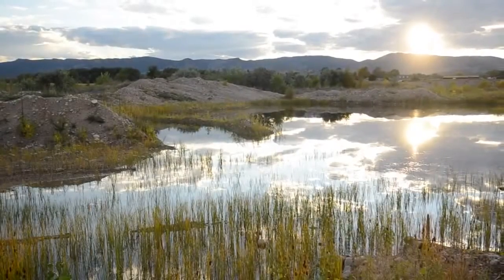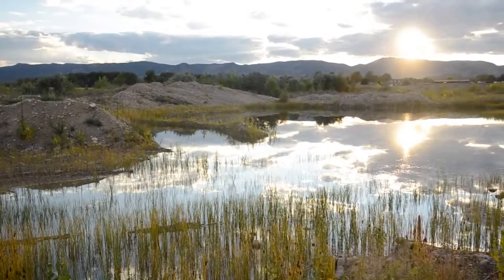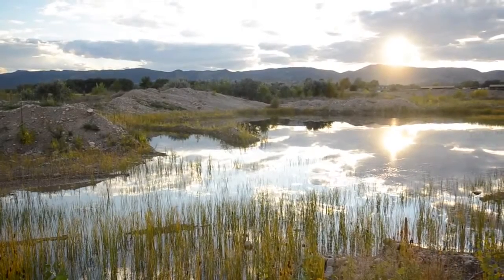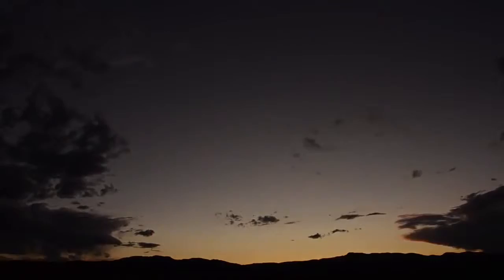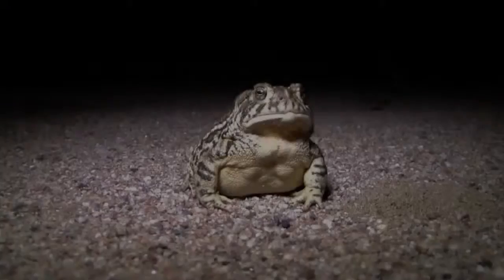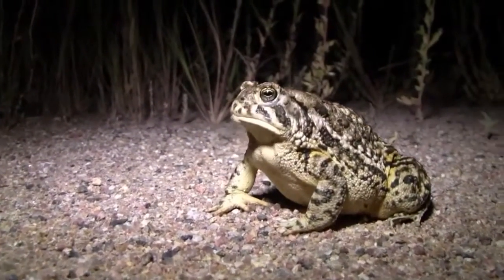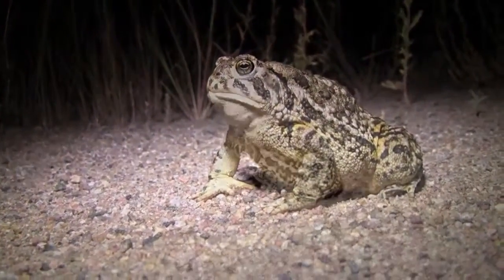By September, activity at the wetland begins to diminish. Plants die off after their seed has been dropped, and the soundtrack of the wetland falls silent as most birds are en route to warmer climates. After devoting all of their resources to breeding in spring, the Woodhouse's toads have had the entire summer to concentrate on becoming fat.